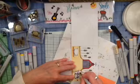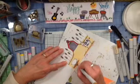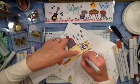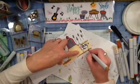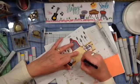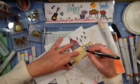So just laying in that shadow and adding a little extra under the pig. I kind of do this back and forth swooshing to make the ground textured or more natural looking. And I just really feel like I need some more dot texture and grass texture with my fine point black marker. It's looking a little sparse over here under that cow.